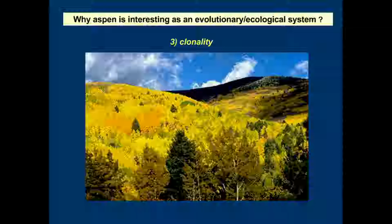So another reason that aspen's interesting as an evolutionary and ecological system, of course, is because it's clonal and because it can reproduce asexually through these rhizomatous roots. In the West, particularly in the Four Corner states, obviously single genets can have many, many ramets, and the clones can be absolutely huge. For example, the Pando clone in the Fish Lake that Bob Campbell was talking about is estimated to be over 43 hectares.